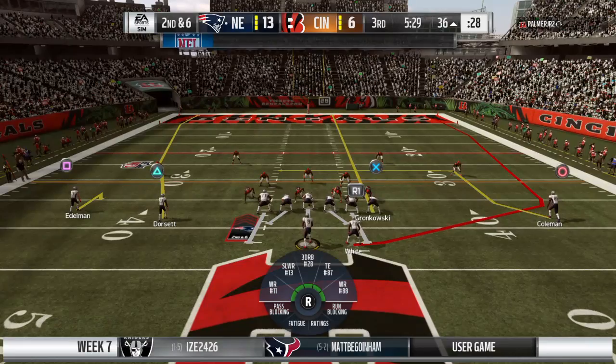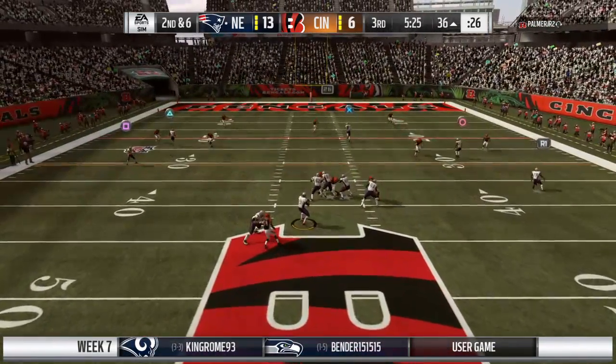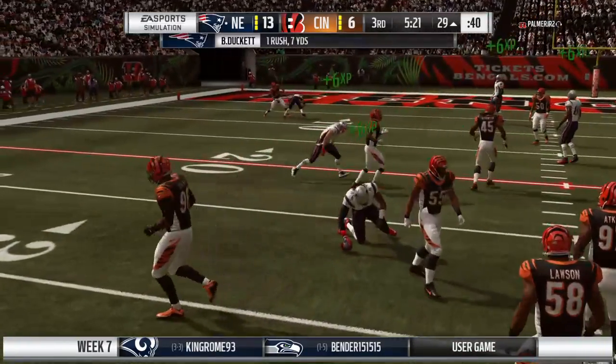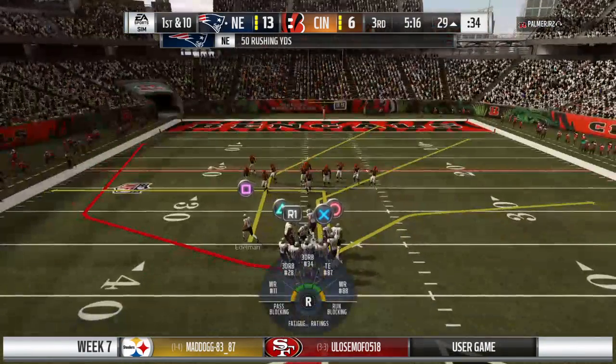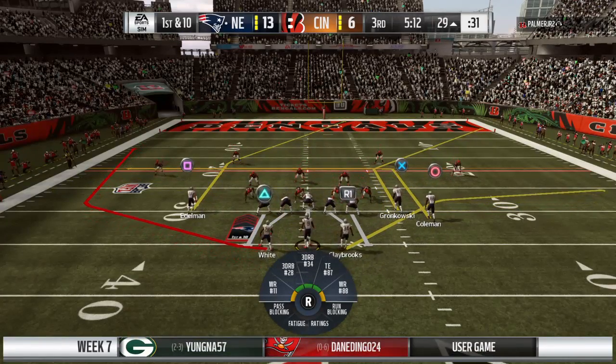Looking to throw. Buying time to his left. And he will avoid the contact as he slides to a stop. Give him 7 on the tuck and run, and it'll get him a new set of downs. That's something we have not seen him do to this point, and that's take the ball, tuck it, and run.